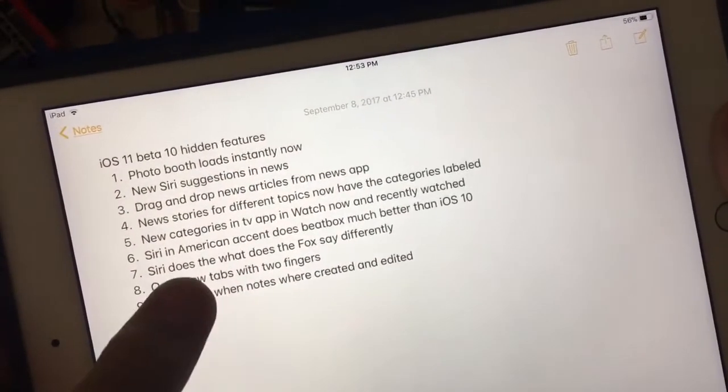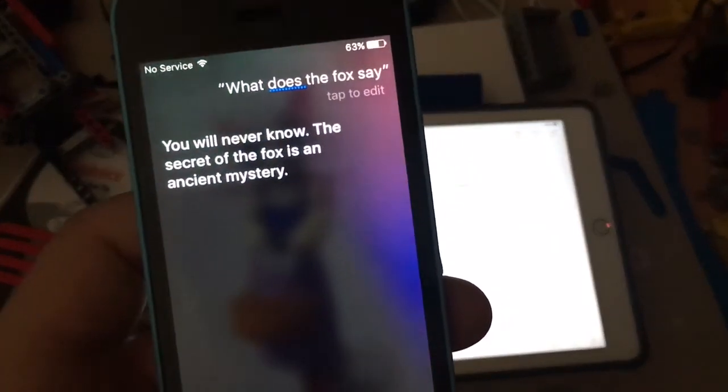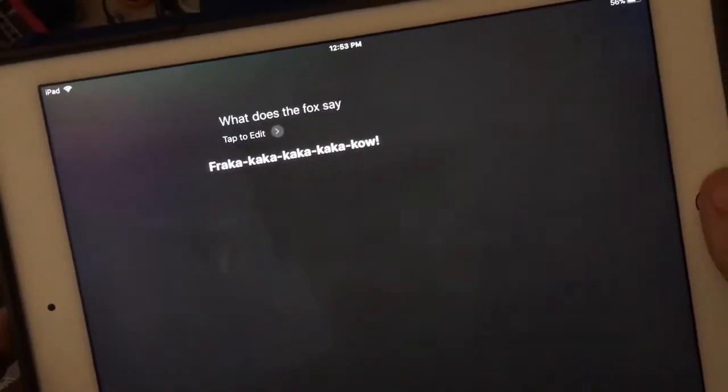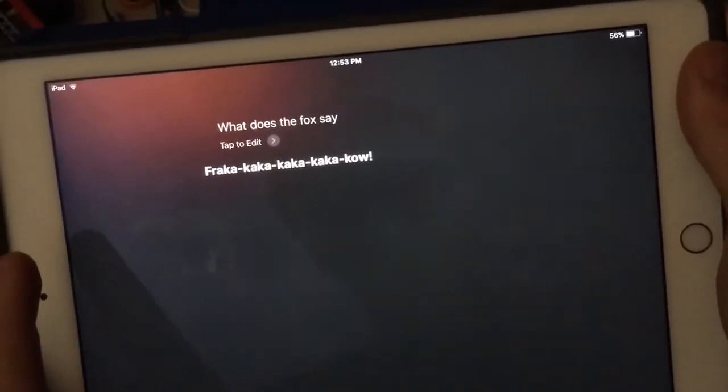Really cool. Siri also does what does the fox say differently. Here's iOS 10. What does the fox say? You will never know. What does the fox say? See, that's iOS 10. What does the fox say? You see, Siri does it differently in iOS 11. What does the fox say?